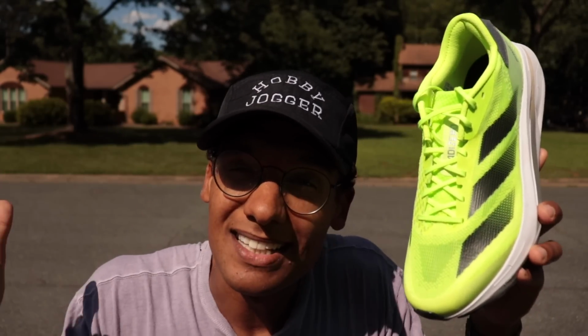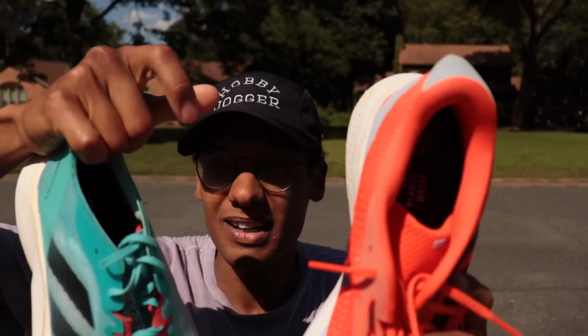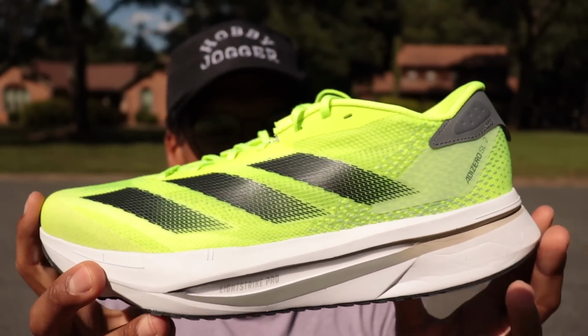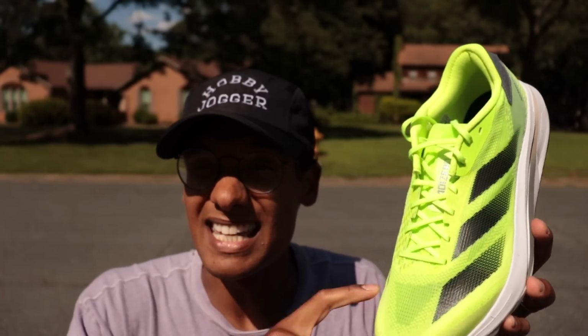So, how does the Adizero SL2 ride? That is a great question. If you're familiar with any of the other Adizero shoes, SL1, Boston 12, Adios Pro 3, get those out of your mind. The SL2 is a completely different beast. This is taking the Adidas lineup in a totally different direction. This might be the softest shoe that I've run in 2024.